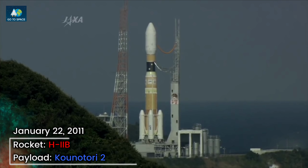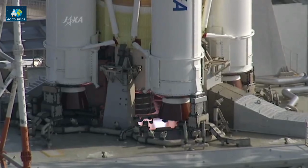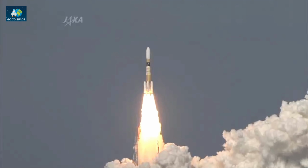All systems are ready. 9, 8, 7, 6, 5, 4, 3, 2, 1. Main engine ignition. 0. SRB ignition, liftoff. SRB ignition and liftoff.